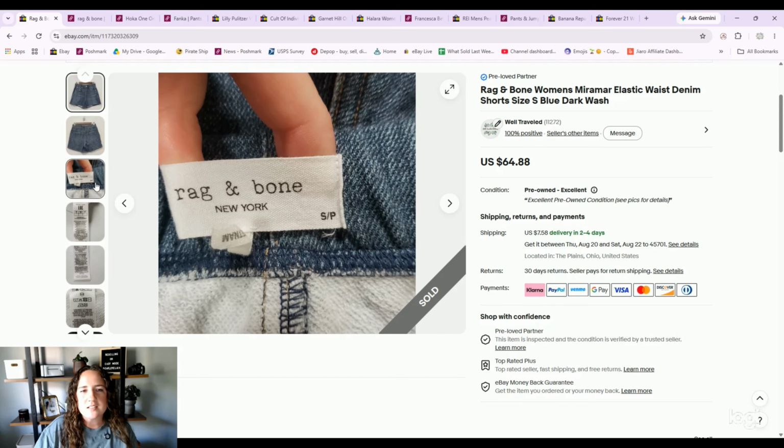All right, so this is a pair of Rag & Bone shorts. If you guys know Rag & Bone, they have a terrible sell-through rate these days. I don't really get excited to find it anymore, to be honest with you. Most of their stuff sits, sell-through rate's really, really bad.